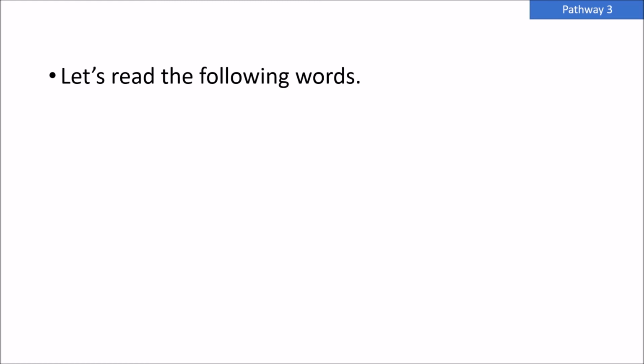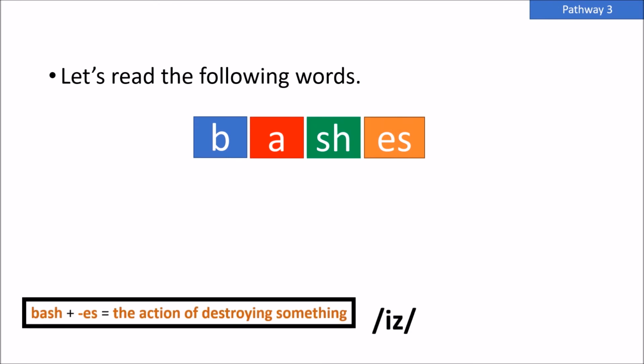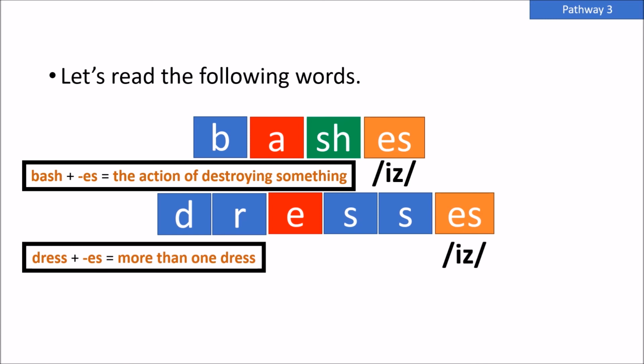Let's read the following words. Repeat after me. Bashes. Bash plus the suffix es means the action of destroying something because the base word bash is a verb. It's something you do. Our next word is dresses. Dress plus the suffix es means more than one dress because the base word dress is a noun, something you wear.